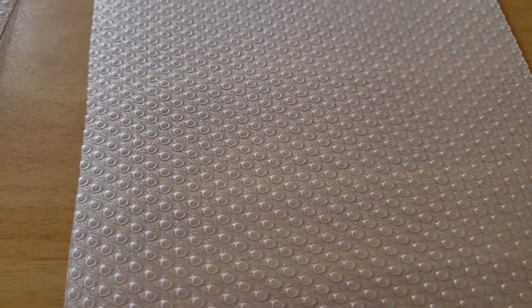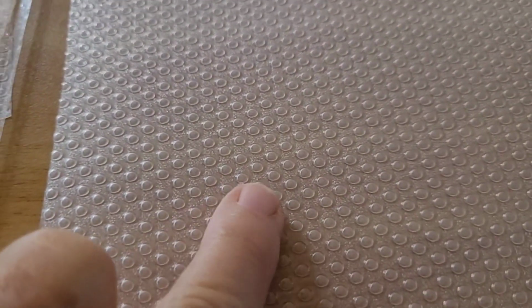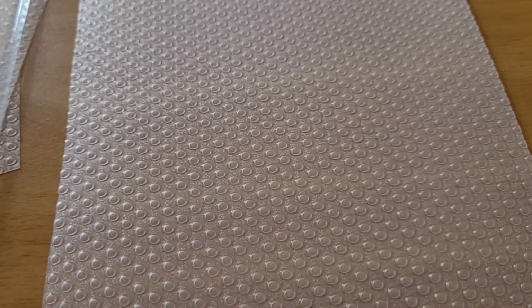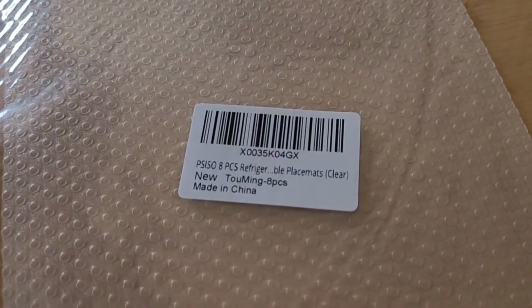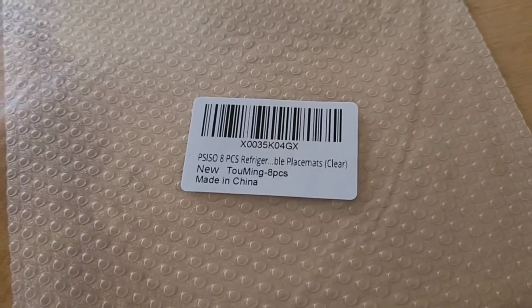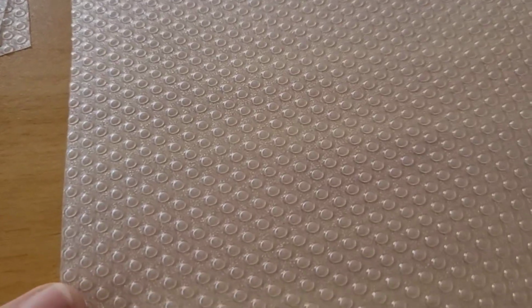So I bought these refrigerator placemats or shelf liners off of Amazon, and I like that it has this bubbly surface on it, so it feels like it would be a little bit better for traction, with food items not sliding around as easily. And I also feel like it's better for cleanup. Just to show you the brand, it's the Tu-Ming 8 pieces refrigeratable placemats, clear. And I like that you can trim them to the size that I need.